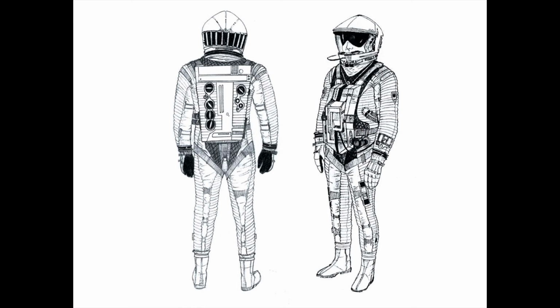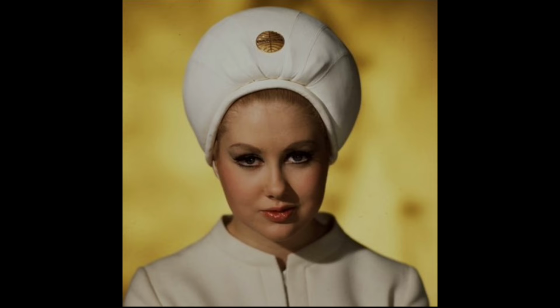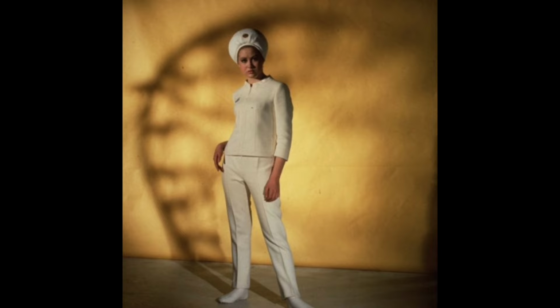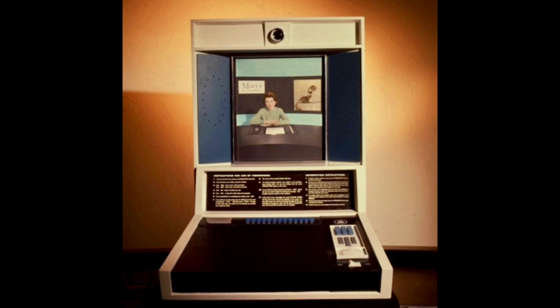Art director Harry Lange's design for the spacesuit. Actress Penny Brams, who plays a stewardess on board the lunar shuttle Ares, was only 15 years old when shooting 2001 in 1966. In this deleted scene, Floyd calls Macy's and buys his daughter the promised bush baby.